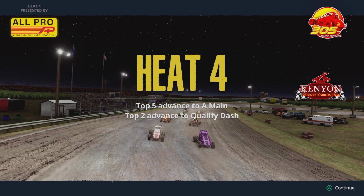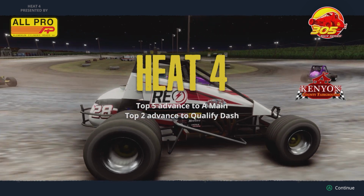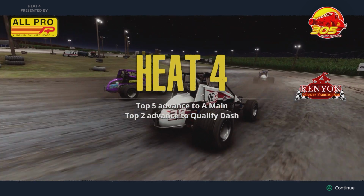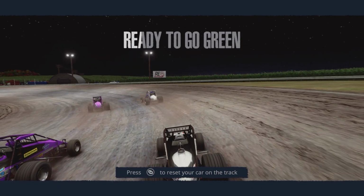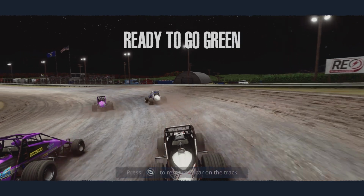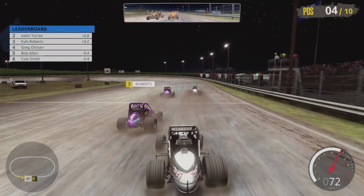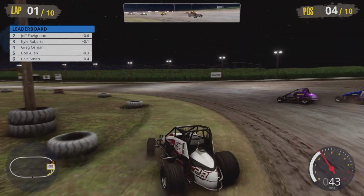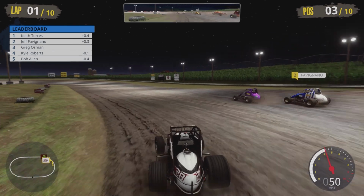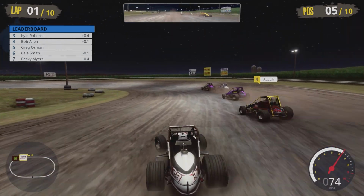It's the fourth and final heat race with the top five cars advancing to the A main. Top five go to the A main, top two to the dash. Heat four presented by All Pro Aluminum. We are seconds away from the action. Green flag. Indian County, 305 non-wing sprint car.